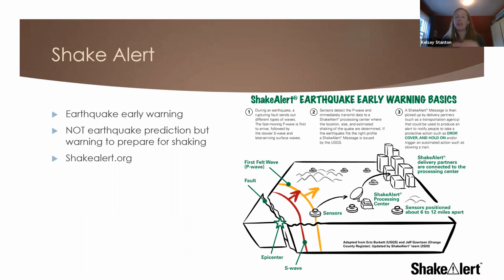And so what it's telling you is that shaking is going to occur momentarily. Depending how far you are from the fault, 10 seconds to maybe a minute at the absolute most. And this is to prepare people so that they can be ready for the shaking. So people driving buses can pull over, surgeons can stop what they're doing, everyone else can move away from brick buildings quickly or get under some kind of cover. Okay, so ShakeAlert is pretty cool. You can check it out.